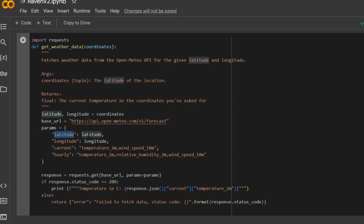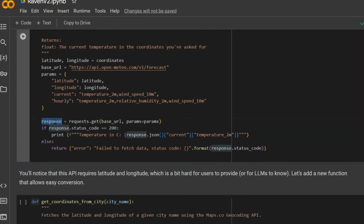open-meteo.com v1 forecast, and these are the parameters. We put in the latitude, we put in the longitude, and we put in the current: temperature at 2 meters level, wind speed at 10 meters level, hourly temperature, relative humidity at 2 meters level, and wind speed at 10 meters from the ground. So we get the response using an HTTP GET request, and if it's a success, then we print this out.